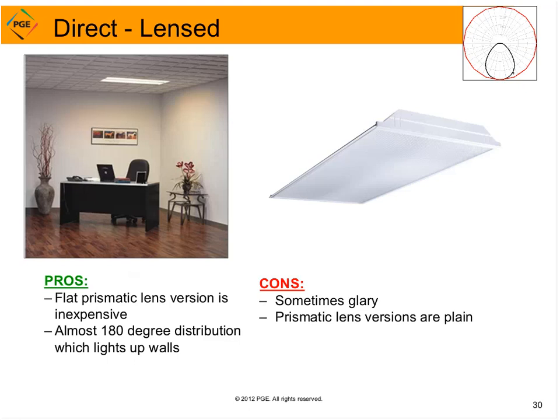The recessed troffer that you see here is the most common fluorescent fixture, and this is a big target for LED. The prismatic lens version is the most widely used, and it's also the least expensive. Notice the high vertical illumination on the walls. This type of illumination can be challenging for LED to attain. Remember, LEDs are very directional.